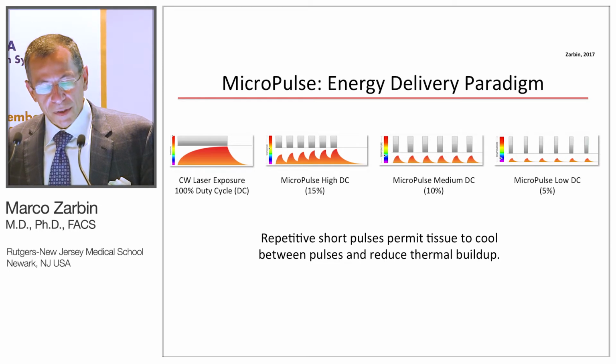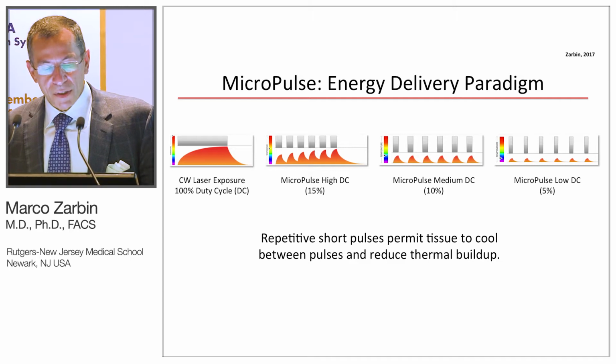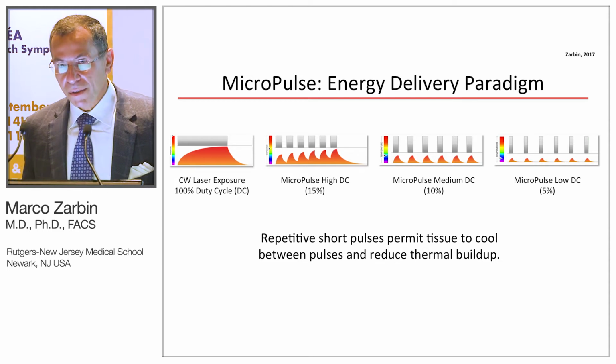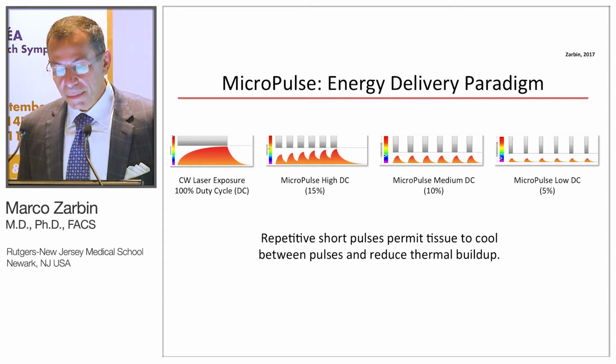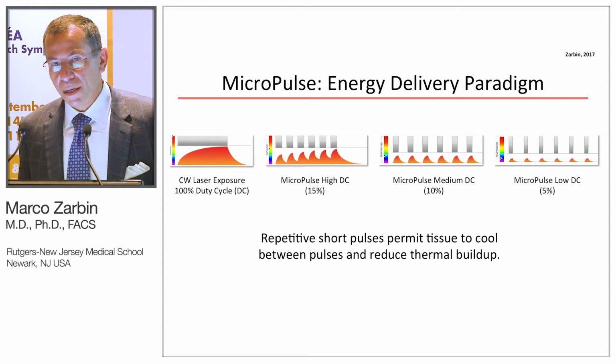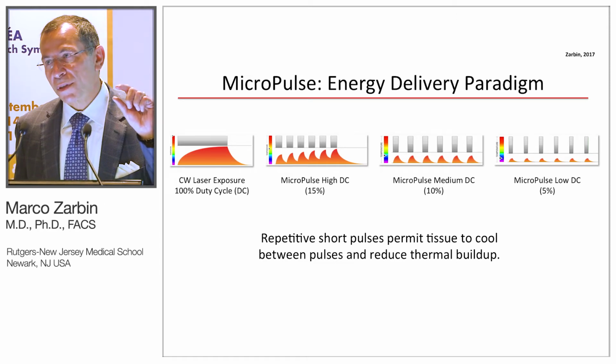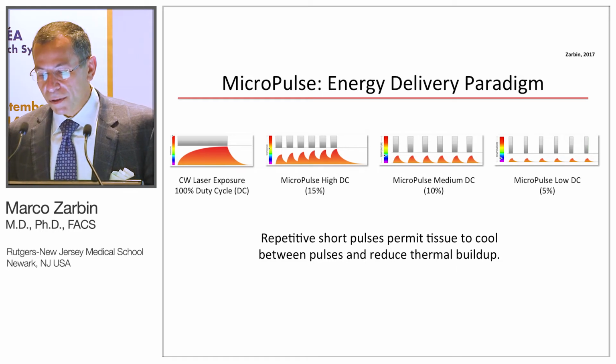So what the MicroPulse does is it chops the energy delivery into little intervals. And in the 15% duty cycle, as you continuously deliver pulses, you see a gradual increase in the temperature of the target tissue. But as you decrease the duty cycle, you actually eliminate that gradual increase in the temperature of the target tissue. And you also confine the area of temperature elevation to a smaller and smaller distance. Ultimately, our goal with MicroPulse is to confine the energy delivery to the retinal pigment epithelial cells.